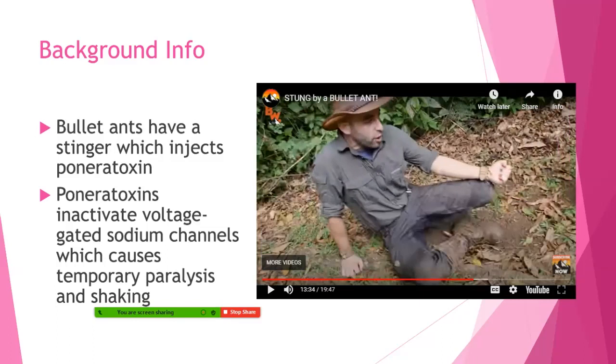But a little bit more info. Basically, this guy who's an entomologist named Justin Schmidt, he developed what's called the Schmidt Sting Pain Index. He just went out and got stung by all these different bugs and scorpions and stuff. And he developed this pain index scale, and he ranked the bullet ant sting at the top of the scale. It's got the worst pain ever, pretty much.